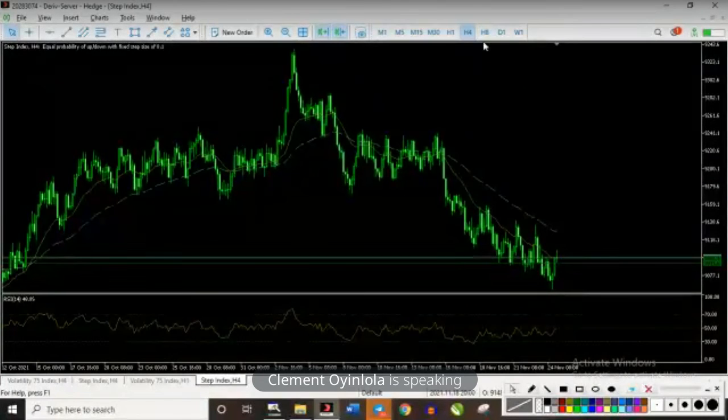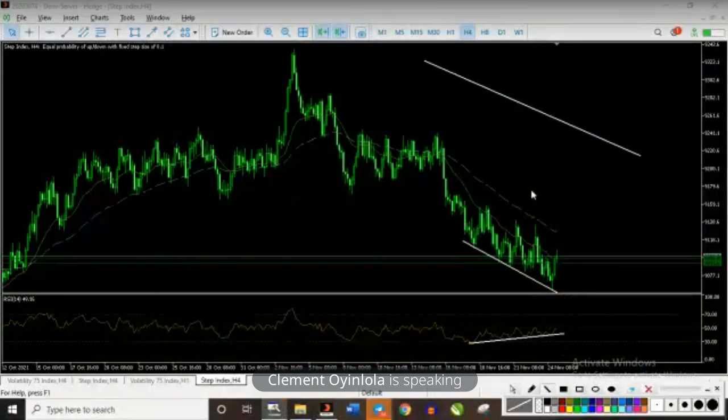Now, another reason why I am staying away from step index is because there seems to be a convergence on step index. If you look at this right here and you look at this right here, there seems to be a convergence. Now, the convergence is not like V75 convergence. V75 convergence was looking like this, if you can remember.